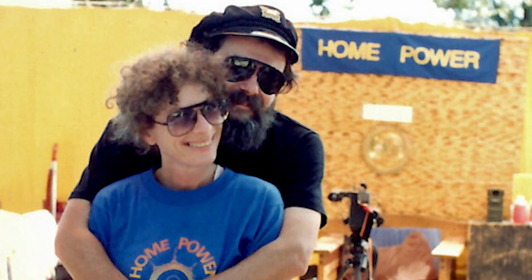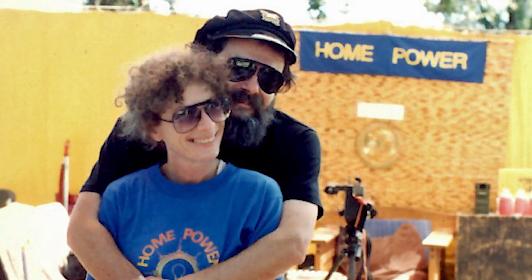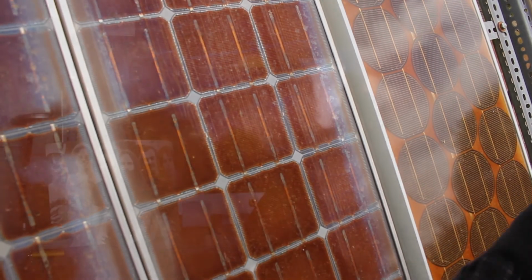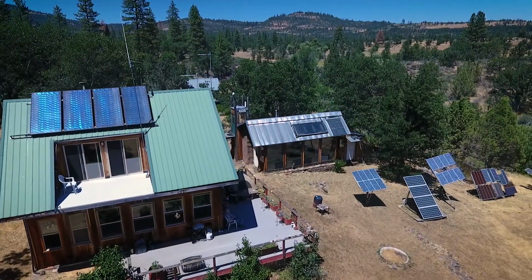We got our first photovoltaic module, and Karen and I saved up for over a year to get it. And after a few weeks, I was hooked. And it was like, put these other projects on hold. What we need to do is buy some more photovoltaics and put them up.